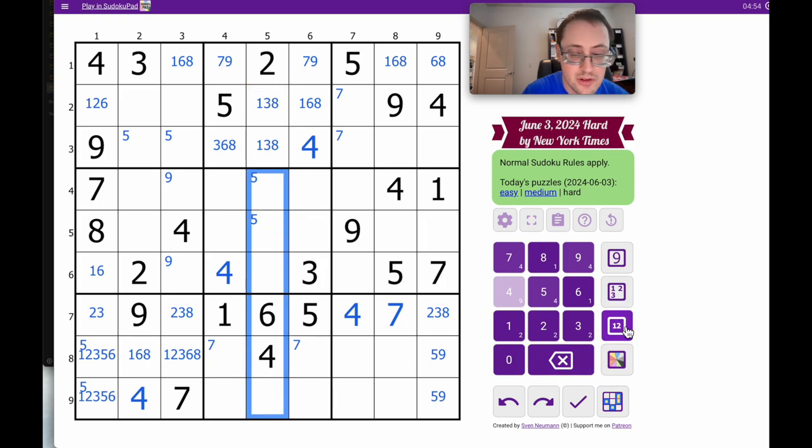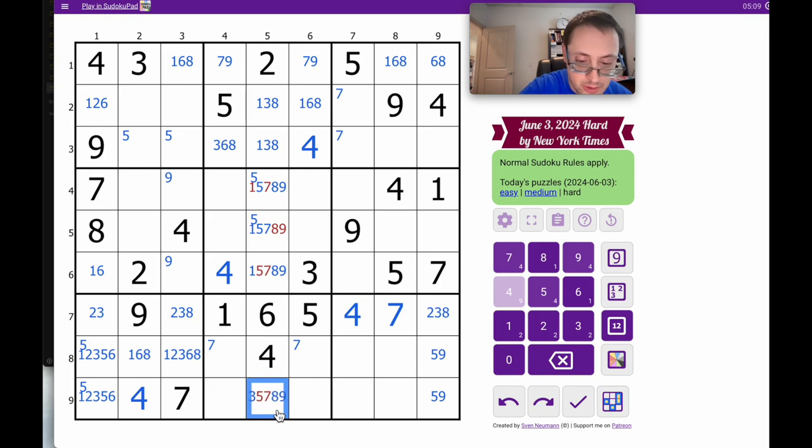Can I do anything else with it? 2, 4, 6, 8's the only even digit. Okay, none of those are 3. This can't be 1 or 5 by the box. It's 7 by the row.